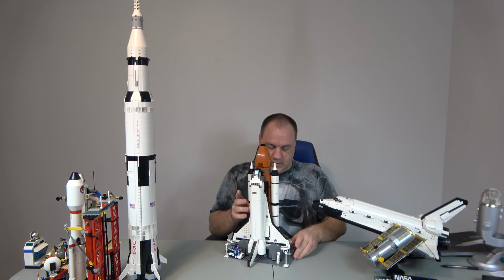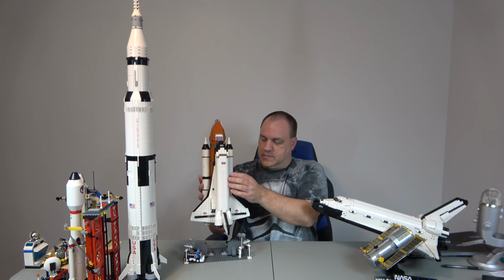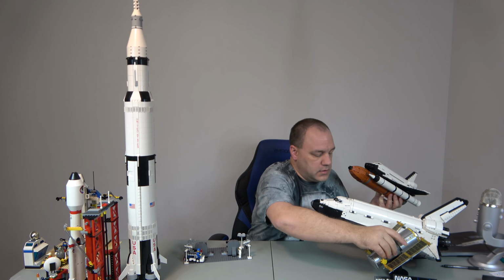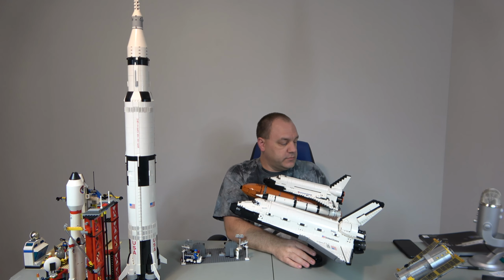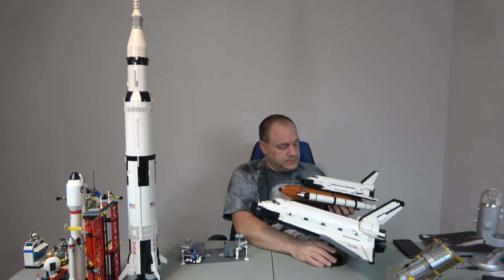And if you look at the Space Shuttle side by side with the new one, the scale is obviously different. However, they're very similar though, if you look at their shapes. And I think that's pretty cool.